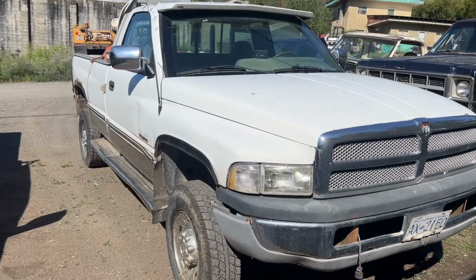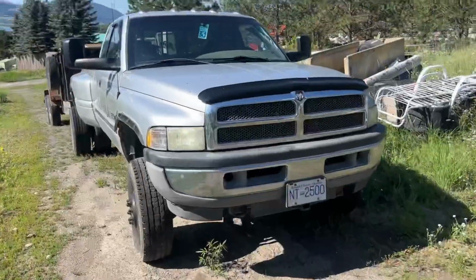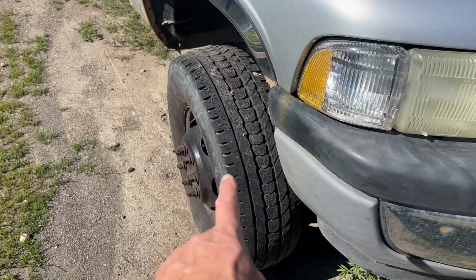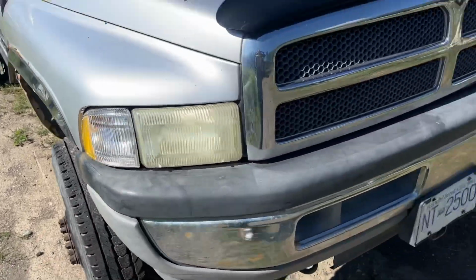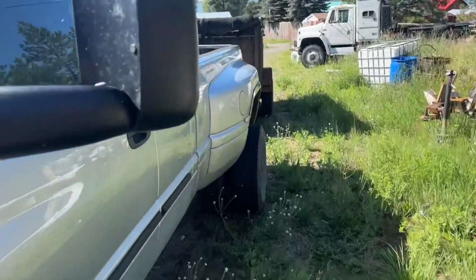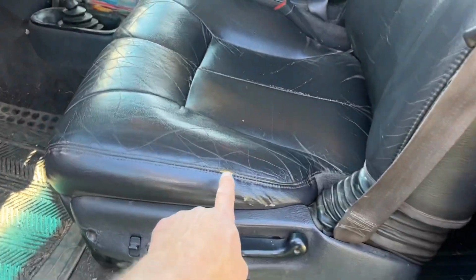Well, I might as well go move the other one since this is a Cummins video. I just remembered my dad's never done ball joints on either of his trucks. You can see that tire's wearing on the outside. And the white 96, he's never done them. So, could explain why that one wanders all over the road so much. Look at that, seat's not even ripped. It's just starting to wear.